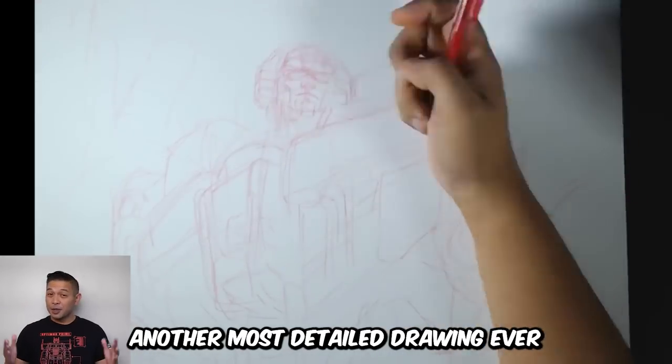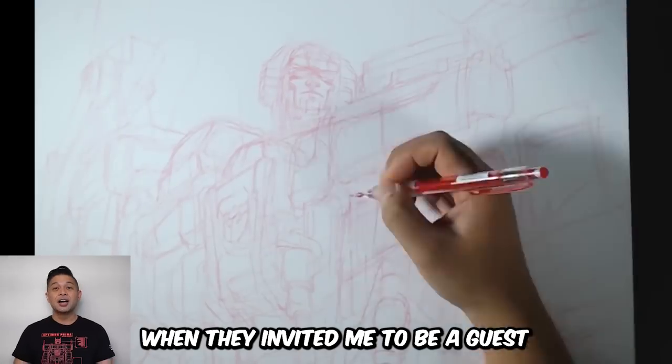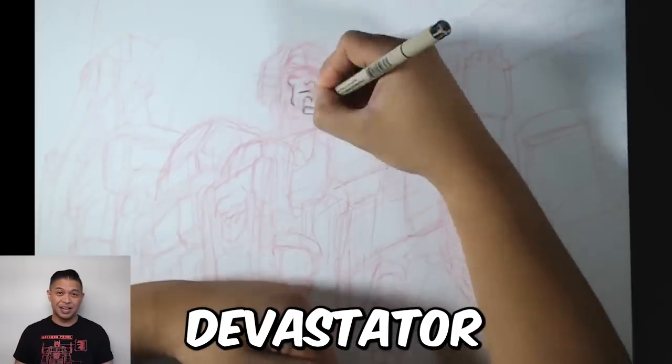This is one of my favorites, another most detailed drawing ever. This was for TFCon when they invited me to be a guest. I drew Transformers Devastator.